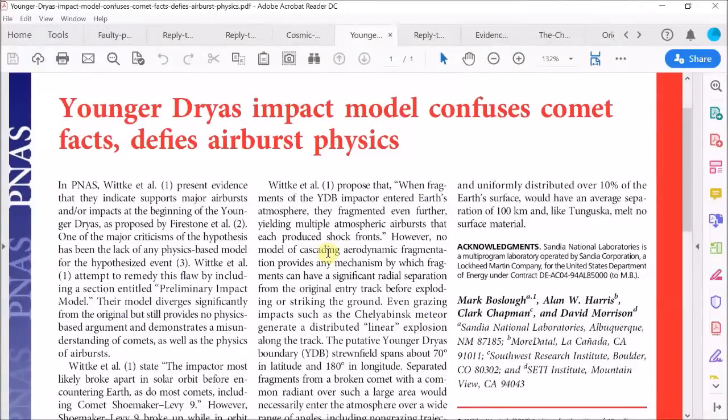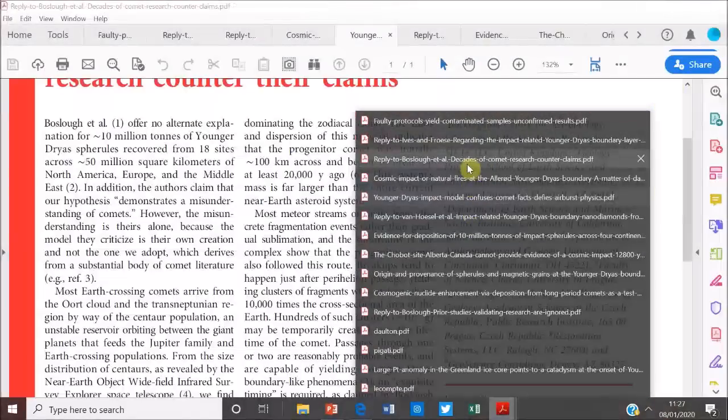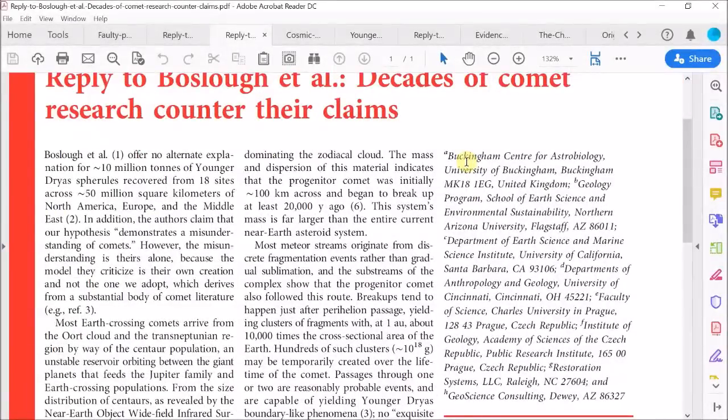Now, Bill Napier, who developed the theory of coherent catastrophism with Victor Klube, on which this fragmented comet impact scenario is based, joins the Comet Research Group to respond to these criticisms. So this is now a counter-response paper. Here we go. Reply to Boslough. Decades of comet research counter their claims.